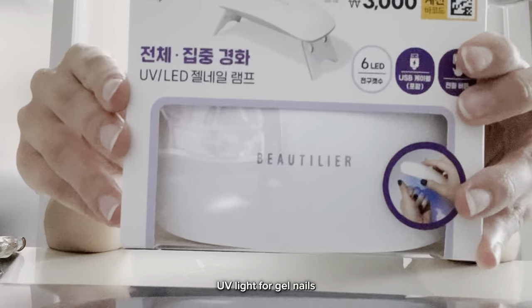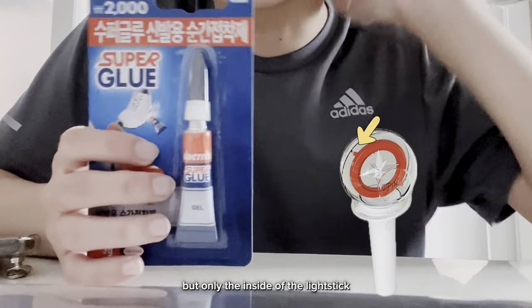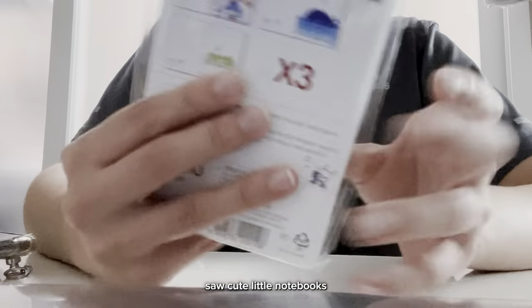And do my nails. I broke my light stick. I mean, not really broke, but the inside of the light stick. So I'm gonna try to fix it with super glue. It's got a cute little notebook.